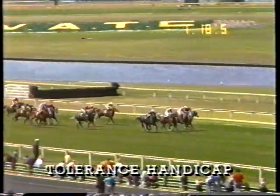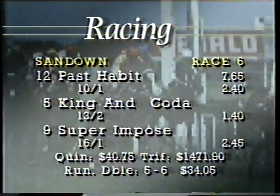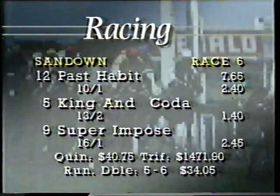Top weight Grenadier was the favourite in race 6. King and Coda joined by Past Habit, Superimpose on the inside. Past Habit going home a bit better out wide's taken the lead, and Past Habit's got up to win it. Past Habit has won, second either King and Coda, Superimpose or Warren. Past Habit had the winning habit at 10s, with King and Coda getting second money at 13-2 and Superimpose at 16s. Grenadier unplaced at 5-2.